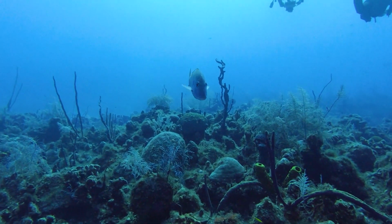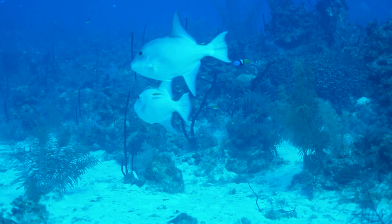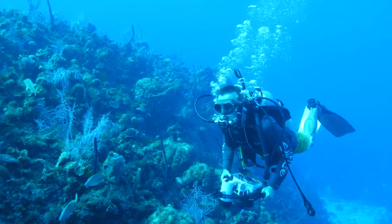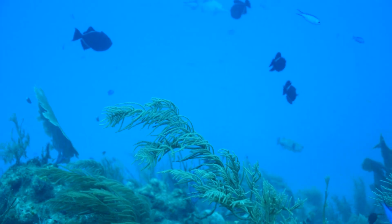Another thing we see a lot of in Grand Cayman is mutton snapper. We always seem to see a bunch of those on the reef. We also saw quite a few triggerfish and ocean tallies on this dive as well. We saw some of the really big gray triggerfish, which are very common to see on the reef. And we also saw some schools of the little black triggerfish.